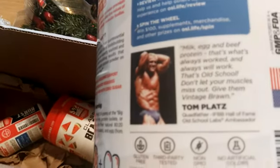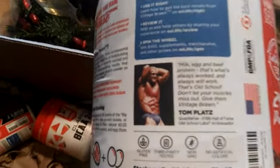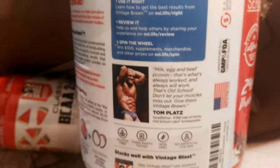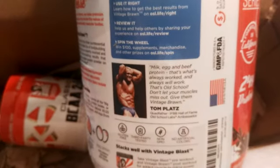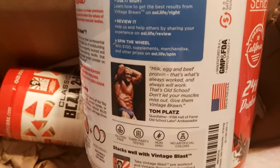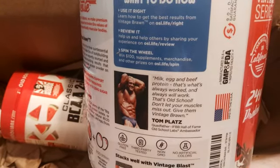You've got this awesome photo. Let me just zoom that in of Tom Platz. It's not zooming in. It's kind of frustrating. That's better. Milk, egg, and beef protein. That's what always worked and always will work. That's old school. Don't let your muscles miss out. Give them Vintage Brawn. Tom Platz, the Quadfather, IFBB Hall of Fame, Old School Labs ambassador.